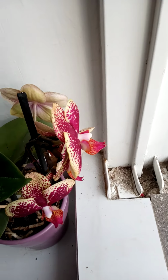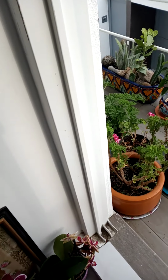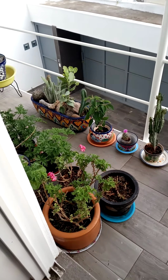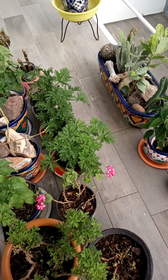I like that little guy. That little guy's been with me since last year, and I had to put it in because there's too much sun out there. Even facing north, I get too much sun. How's that? But look what happened here.